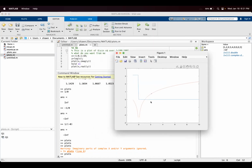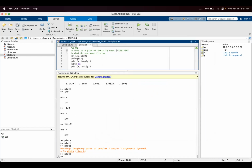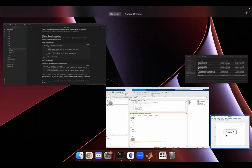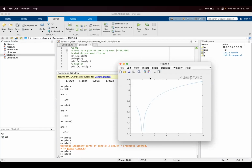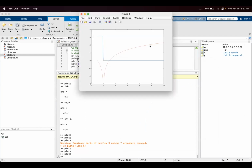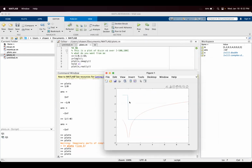Well, that's pretty cool. So this hold on thing here, if I don't have that, let me show you. I'm guessing it'll do a separate graph. It only gives me one plot, which is actually really annoying. So thank you for asking this question. You need to remember the hold on in order to get multiple lines on one plot. And you can see this imaginary part here now. This is a very natural definition of the logarithm of x for negative values.